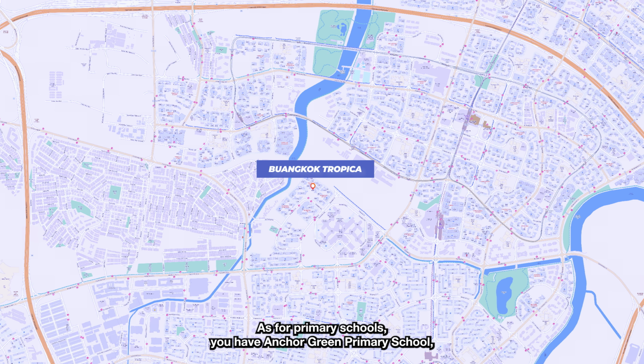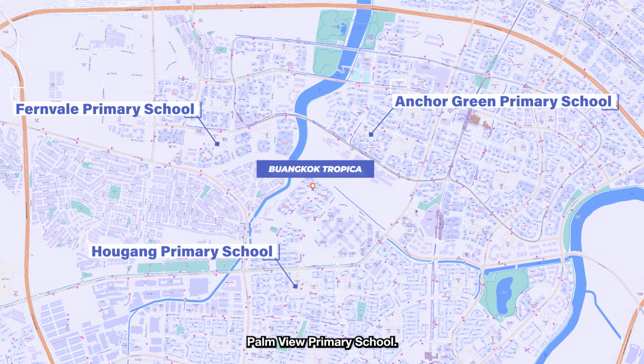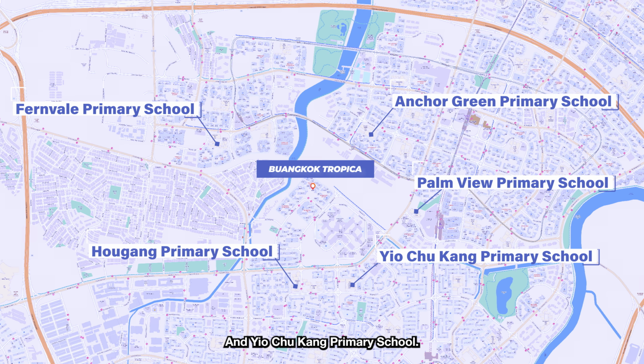As for primary schools, you have Anchor Green Primary School, Fernvale Primary School, Hougang Primary School, Palm View Primary School, and Yio Chu Kang Primary School.